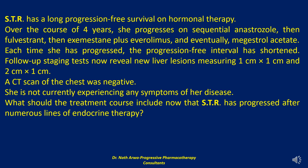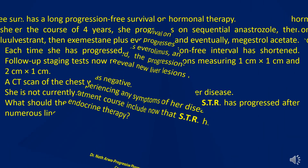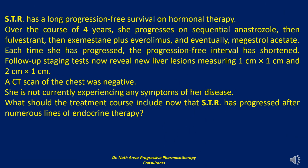Based on STR's lack of symptoms, sequential therapy would be the best option for her at this time. This would offer her less toxicity and reserve other chemotherapeutic agents for the future. Chemotherapy decisions can be very complex. There is no one standard regimen, and decisions should be made on an individual basis based on the patient's prior treatment, concurrent comorbidities, and time from adjuvant therapy to metastatic disease.